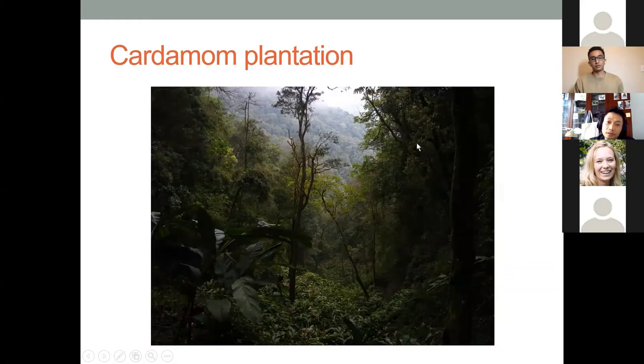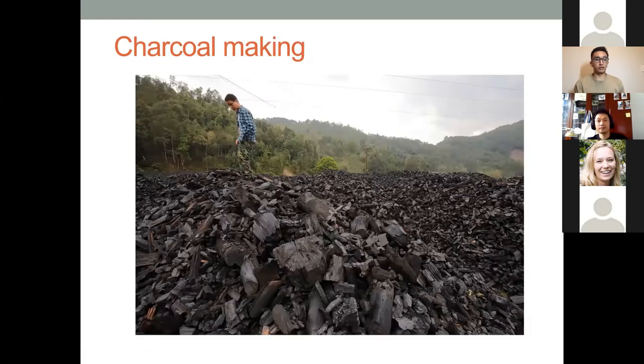So you can see local people grow cardamom along this valley. So gibbons can't jump from this tree to this tree. They need to come down to the valley and then cross this tree to the other side of the valley. So they have to travel a longer distance to find enough food, and there is a lot of stress.